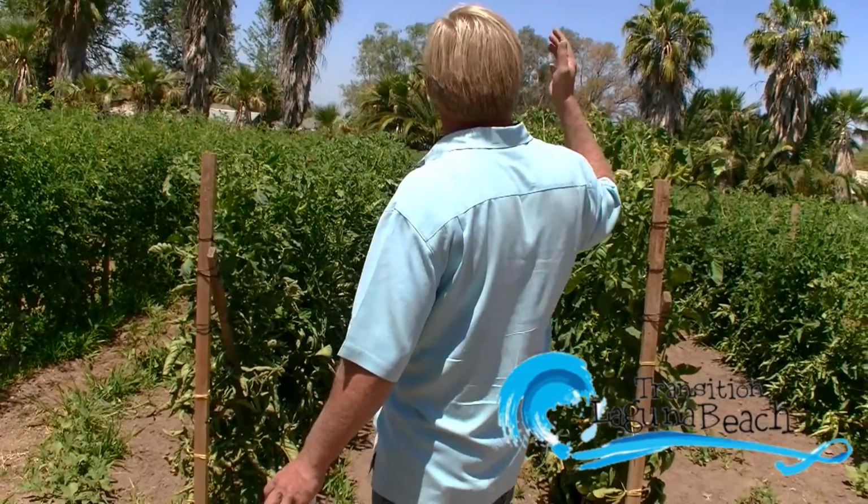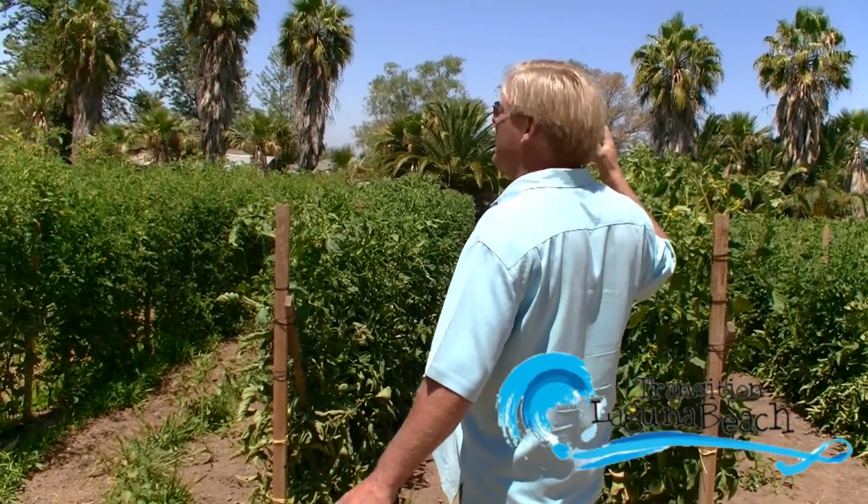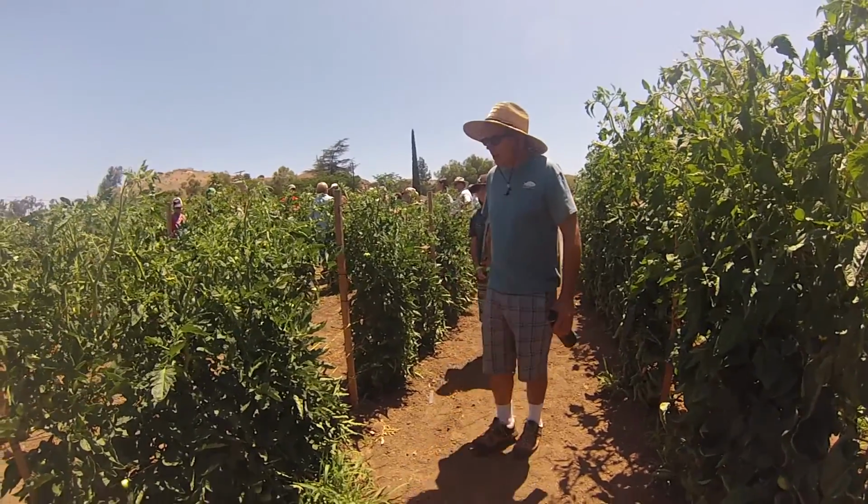And you look at how green these plants are. Look around at how much neighborhood there is. There's nothing succulent around here, right? So if there was a bug within 20 miles, you'd think that I'd be the guy. And I'm telling you, you can walk through here and not find a hornworm. And you can also go through here and not see any nutrient deficiency.